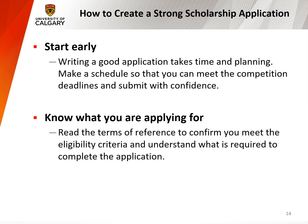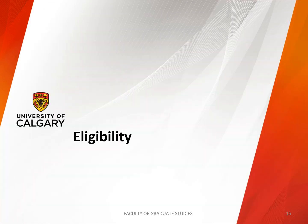So it's important for you to start early. Writing a good application takes a lot of time and commitment. So make a schedule that can meet the competition deadlines so that you're able to submit a strong application. Make sure you know what you're applying for, so read the terms of reference to confirm you meet the eligibility criteria and understand what is required to complete the application.